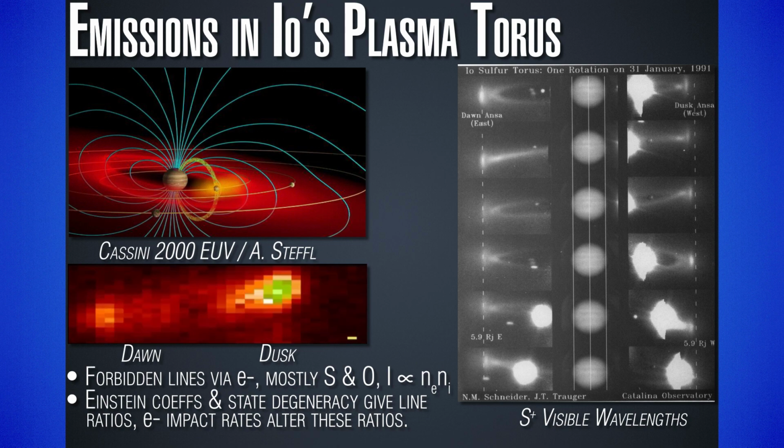On its way to Saturn, the ultraviolet spectrograph on Cassini stared at this Io plasma torus for months and months. It's a small telescope, but it operates at ultraviolet wavelengths. And even though we don't collect so much light here and there, if you add it up over months and months, you can learn quite a bit.